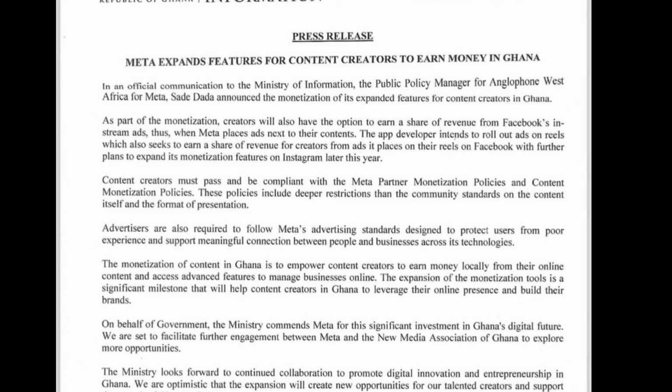As part of the monetization, creators will also have the option to earn a share of revenue from Facebook's in-stream ads. Thus, when Meta places ads next to their content, the app developer intends to roll out ads on Reels, which also seeks to earn a share of revenue for creators from ads it places on their Reels on Facebook, with further plans to expand its monetization features on Instagram later this year.